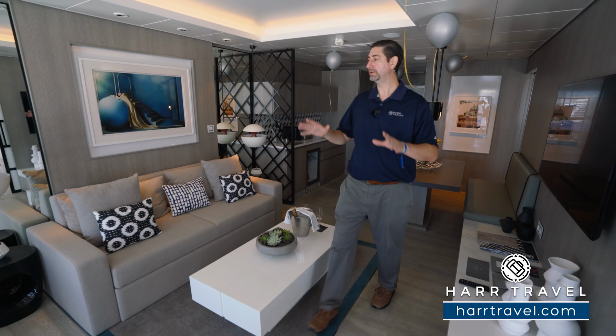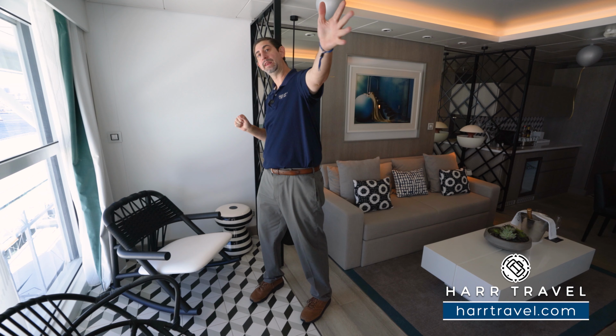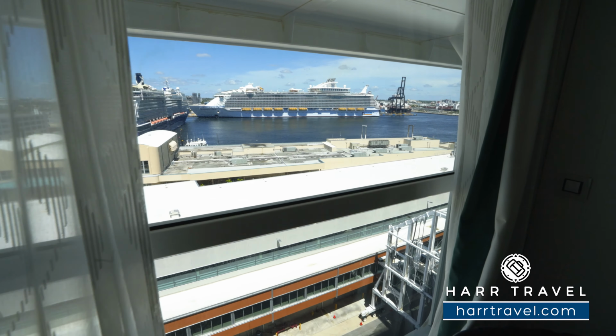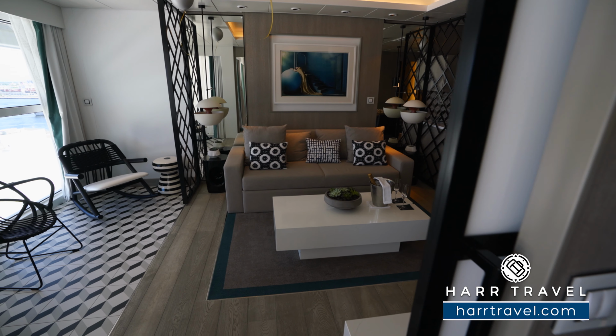Now, I absolutely love this part of the space, not just the high design, but you can see that you've got floor to ceiling windows and you've got light coming in from the side from the patio as well. So you've got two rocking chairs here facing in, or you can turn them around and enjoy the world that you're sailing through. You have another chair right here in the middle. And of course, if you'd like them to bring in an extra, that's no problem whatsoever.